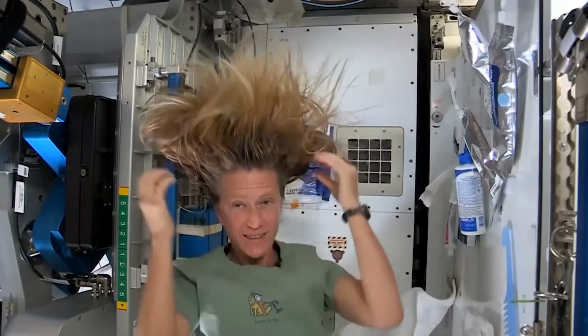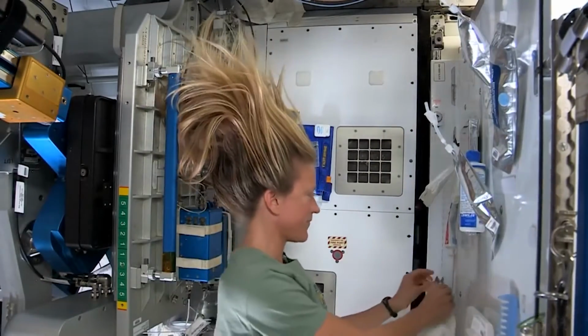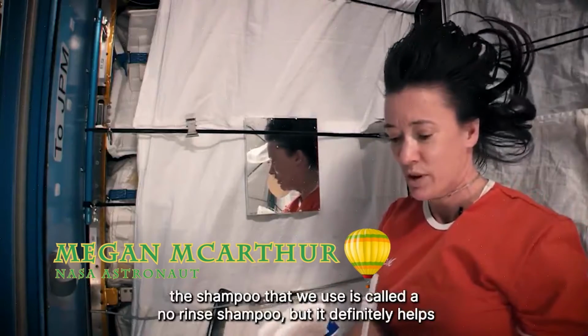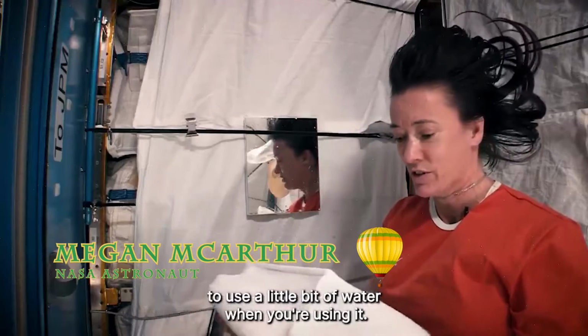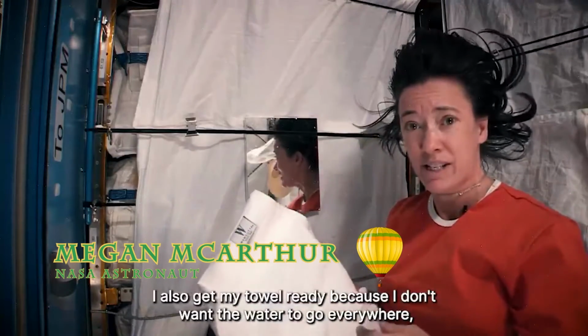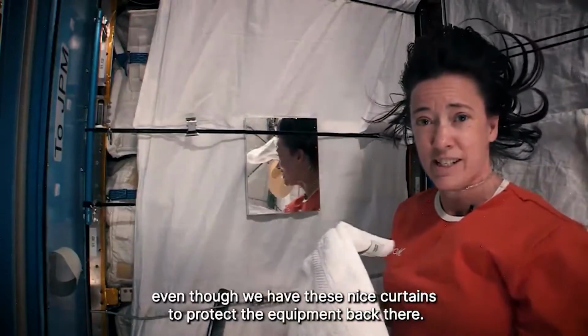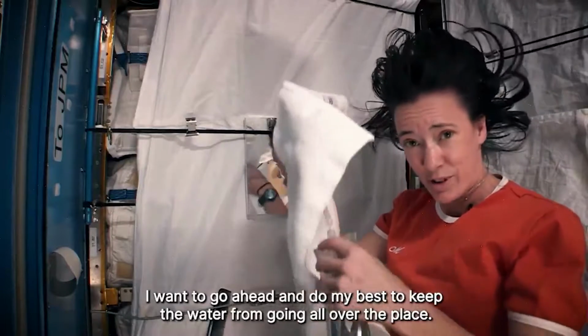What do you do if you don't have access to a bathtub or a shower? Astronauts in space have that exact situation, a very limited amount of water. So how do they stay clean? So the first thing that I do is I like to get my hair wet first. The shampoo that we use is called a no-rinse shampoo, but it definitely helps to use a little bit of water when you're using it. I also get my towel ready because I don't want the water to go everywhere. Even though we have these nice curtains to protect the equipment back there, I want to do my best to keep the water from going all over the place.